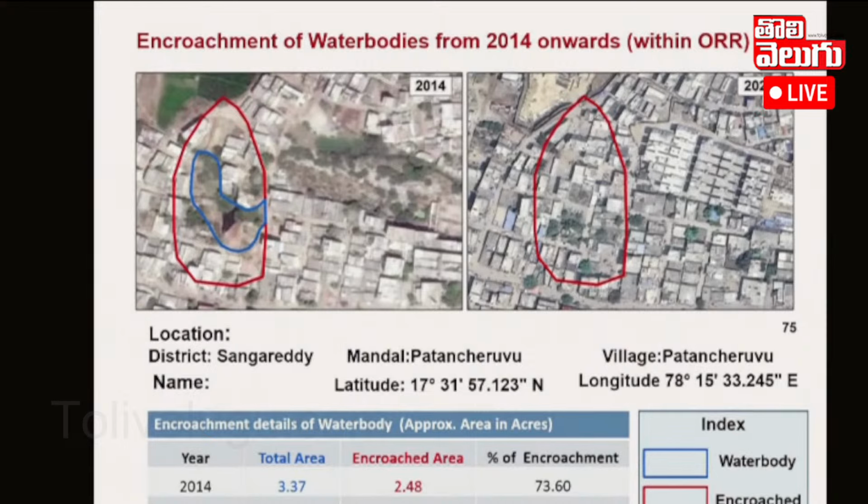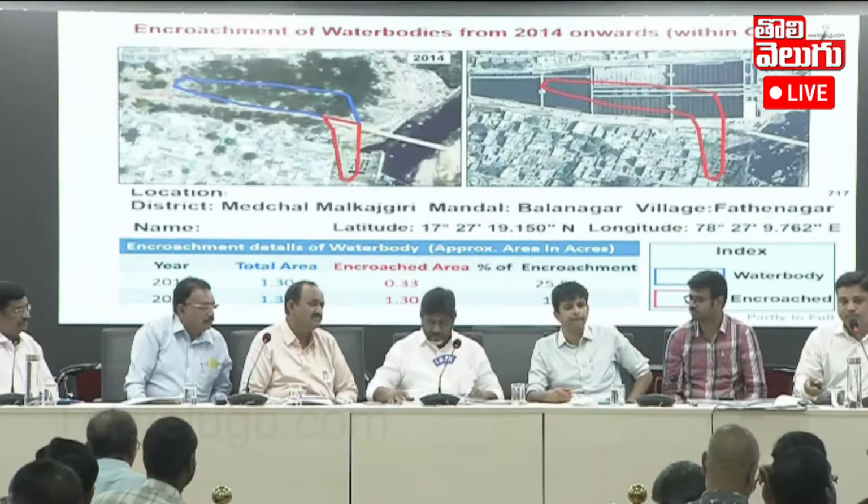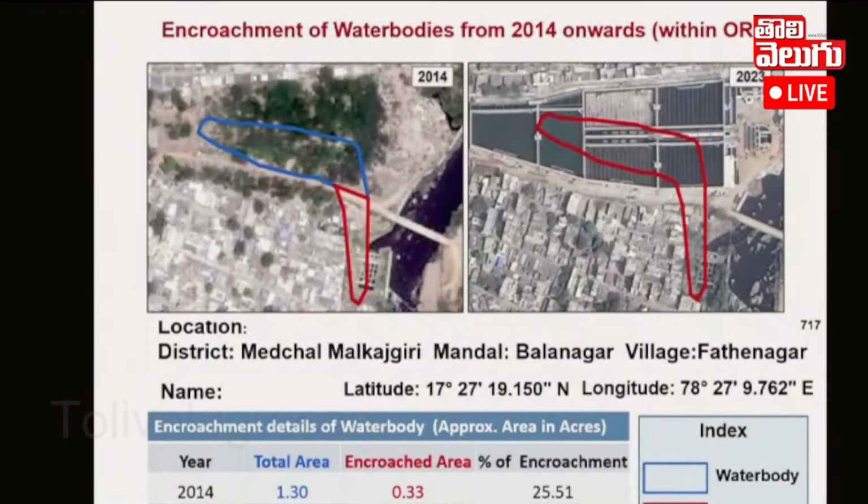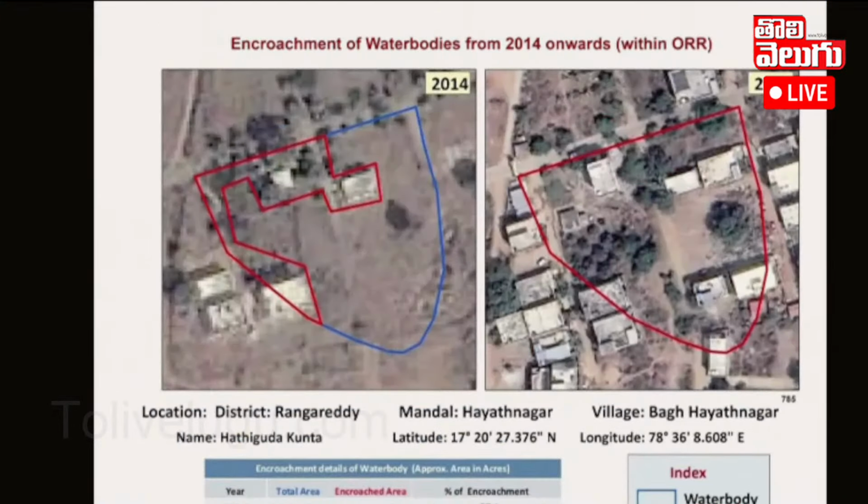It's some kind of imprint available for the tank in 2014, whereas in 2023, it is totally occupied by construction activity. Means totally it is household. Next. Similarly, this is Balanagar, Fatehnagar, sir. It's Hayatnagar Mandal and Bag Hayatnagar village. It is totally occupied.